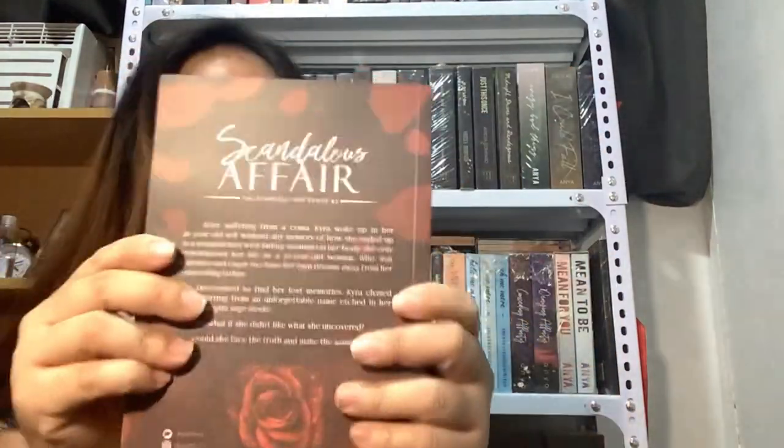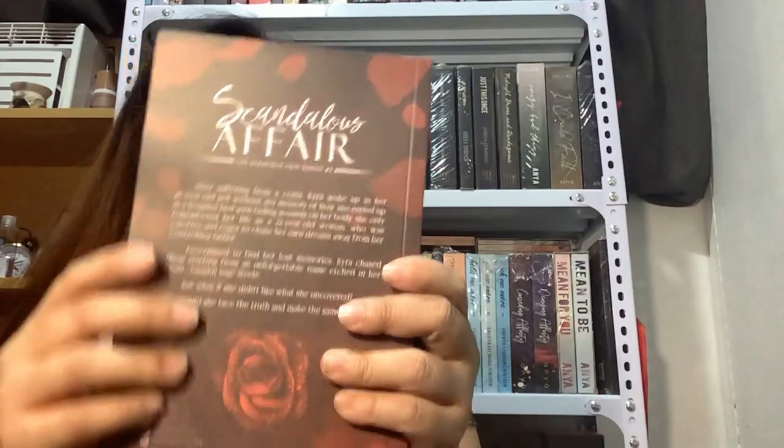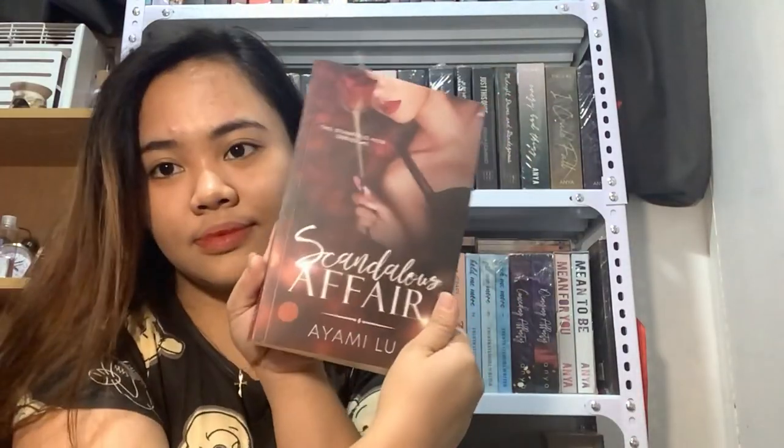That I got is from Ayamilu, which is The Scandalous Affair. So pretty. Scandalous Affair. Ganyan siya. Stanfield Air, series number 3. So, this is the book, and inside, may kasama siyang drawing. So, I think this is gawa to ni Ezra. I'm not sure.